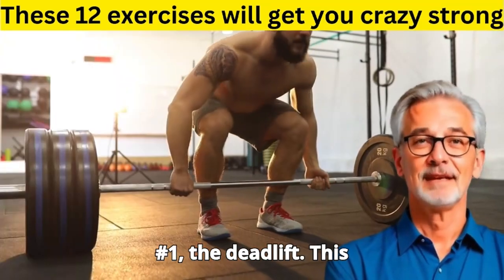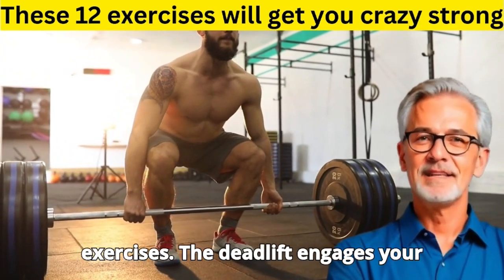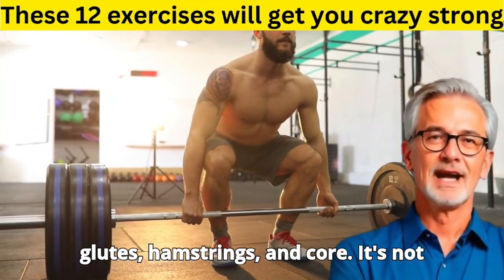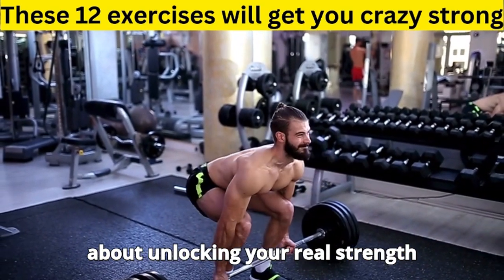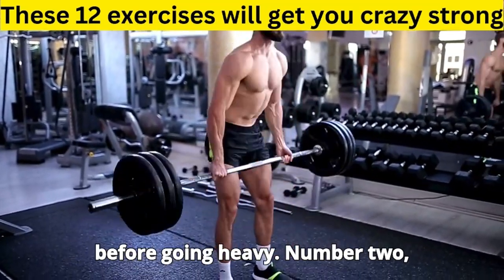Number 1. The deadlift. This is the king of strength-building exercises. The deadlift engages your entire body, especially your back, glutes, hamstrings, and core. It's not just about picking up a barbell, it's about unlocking your real strength potential. Start light and work on form before going heavy.